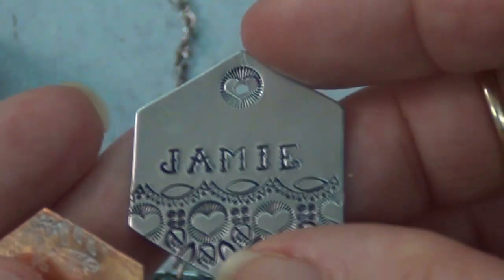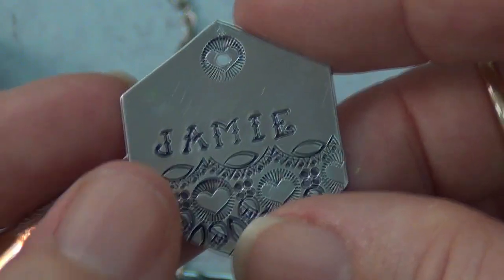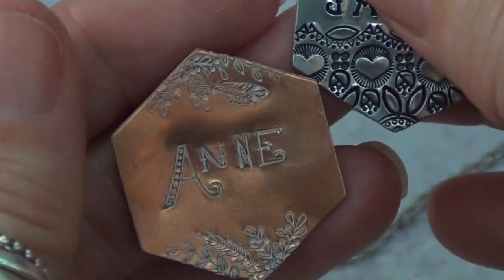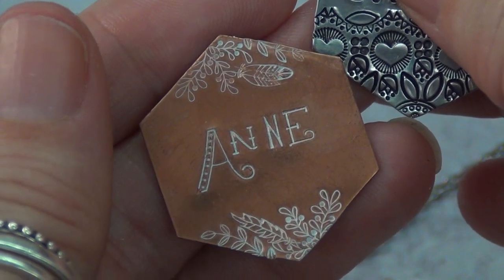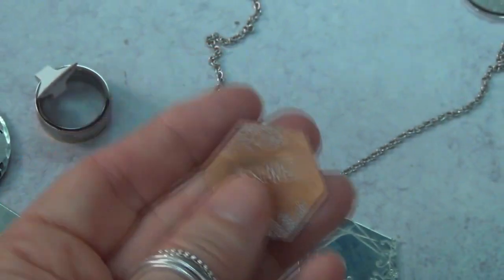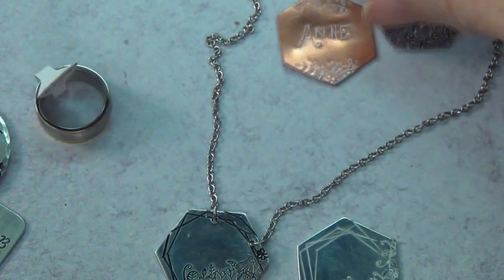What else do I have here? Here's another one of the little hexagon guys. That's cute. Now with the "and," did you use different fonts? Because I like that look. Yeah. That's really cool. It's fun, huh? And we've got these in a couple sizes, a couple different metals, all that good stuff.